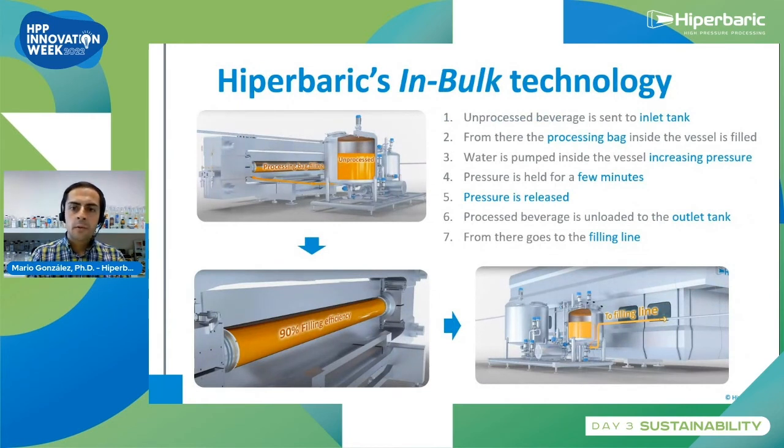And finally, as I introduced at the beginning, you can also go for a different processing technology. Here I briefly introduced the Hyperbaric in-bulk technology. You have the steps of the process here. The unprocessed product is sent from a storage tank to an inlet tank. From there, it fills a bag in the machine, and water is pumped inside the vessel to compress this bag that is filled with a liquid product. Pressure is held for a few minutes. This is identical to in-pack HPP, and afterwards pressure is released. Then the processed product is unloaded to an outlet tank, and from there it goes to the filling station.